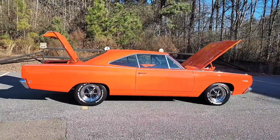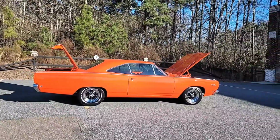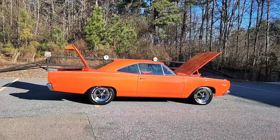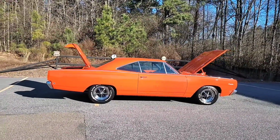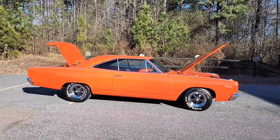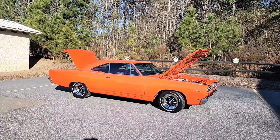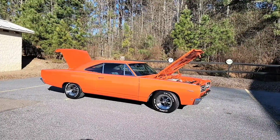Mopars, and muscle cars in general, have grown so much in value over the past 5 years that they've become out of reach or unaffordable, so to speak, for the average Joe and average Jane that we cater to here at Carcraft Classics. But the retail price on this vehicle is going to be $57,500. So it's tough to find Mopars from this muscle car era in that affordable range. Hopefully this one works for you, and just let us know if you have questions.